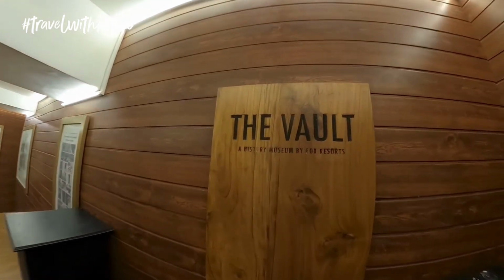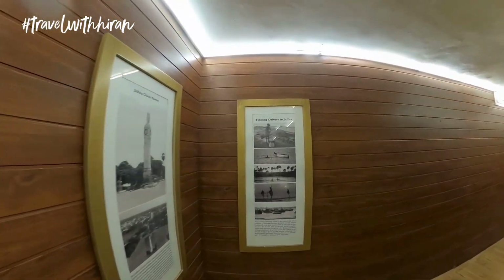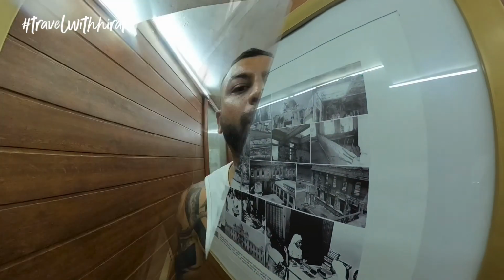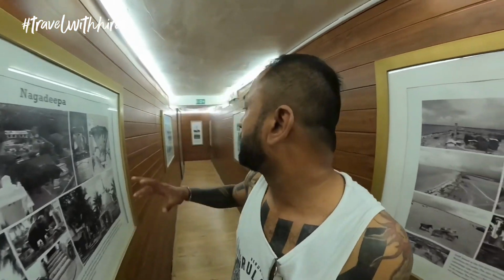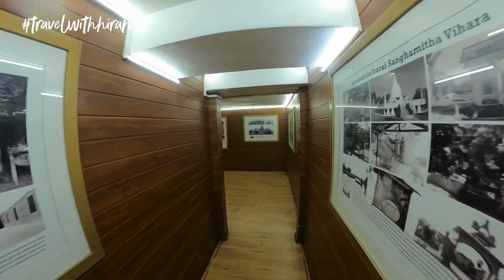The vault. Fishing culture. Everything is here. Here we can see all the attractions in Jaffna. There are pictures about Nagadeepa and the library and the clock tower, the Dutch fortress, Delft Island. There is some little information. King Sangiliyan, one of my favorites. Okay, should I go left or right? I'm going left. Let's see what's there.